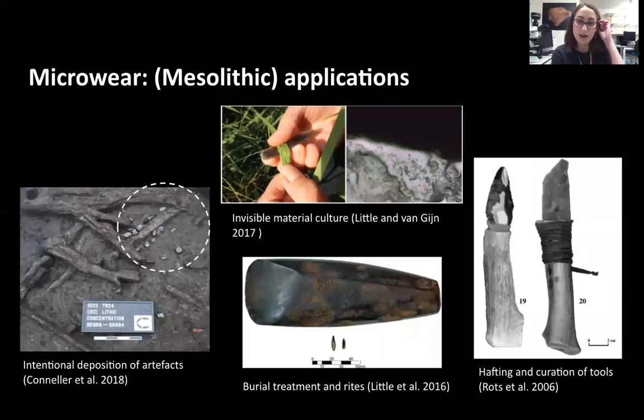So just to give you a quick rundown of some really nice applications of microwear in a Mesolithic context. We have a wonderful study from Star Carr again. This was in the wetland, and this was done by Chantal Conneller and Amy Little. And they found that there was an intentional deposition of a flint cache that had all been used for butchery type activities. They interpreted this as the flint cache having perhaps been put in a bag or a container and deposited intentionally in this wetland context. And then that container had disintegrated and left this lovely cluster of flint.